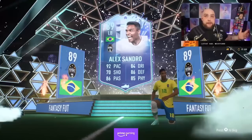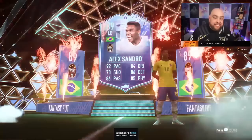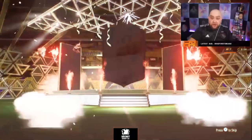Wait there, big flares. Brazilian. Alexandro. Alexandro, guys, we got another one. This week's been better for packs than last week. Alexandro, 89. No, was that the moment? Was that the moment?